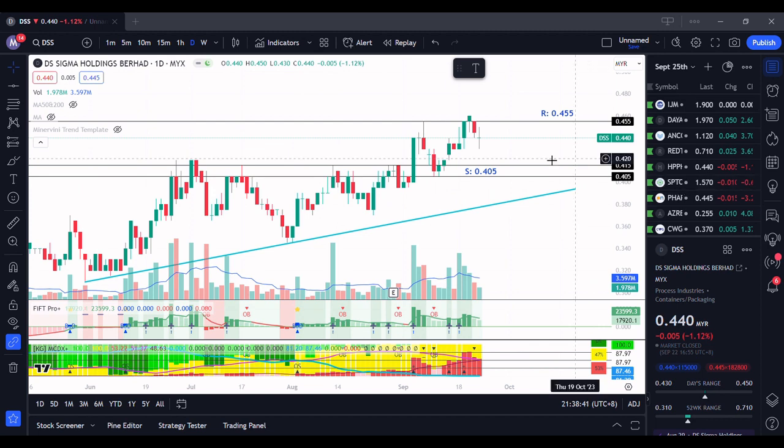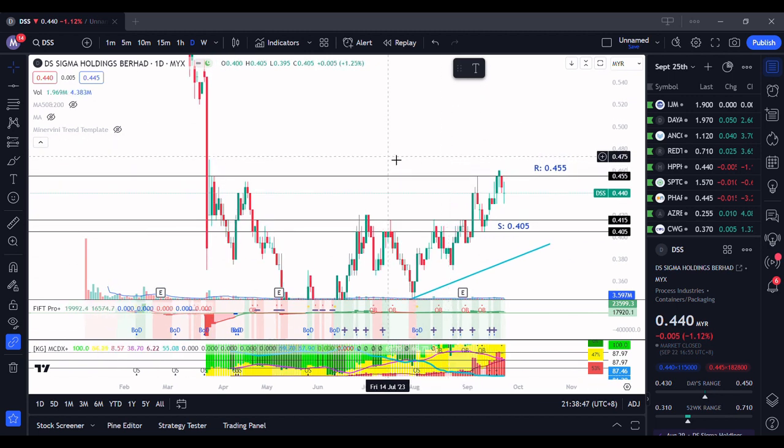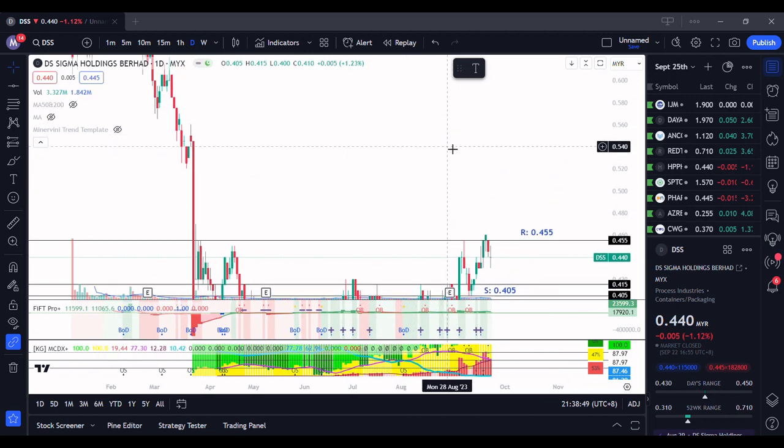If let's say it succeeds in breaking out from this level of 0.455 to 0.46, it's quite far before you can see a resistance. Should be about 0.56.